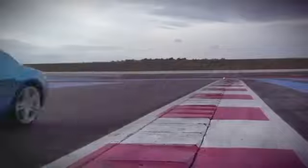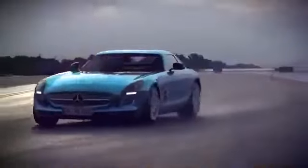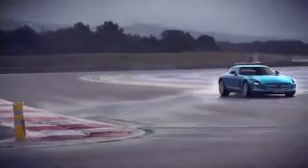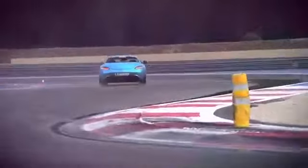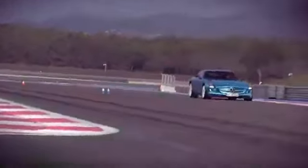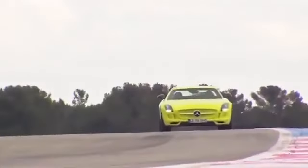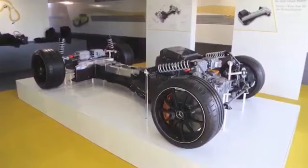The SLS boasts 4 electric motors that produce 740 horsepower and 737 pound-feet of torque when combined, but its 1,200-pound battery pack slows it down significantly. The SLS accelerates from 0 to 60 miles per hour in 3.9 seconds, has a top speed of 155 miles per hour, and a maximum range of 155 miles before requiring recharging.